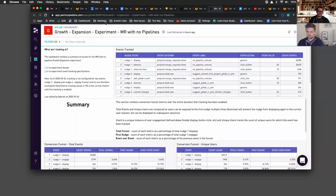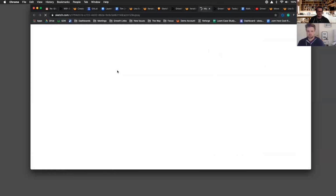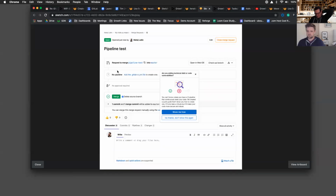Got it. And then the other thing I wanted to show you was the clickable prototype. This is what we're showing users today. By looking at the data, we know that only 5% of people are saying, oh, okay, this is interesting. Show me how. So there might be some opportunities here.